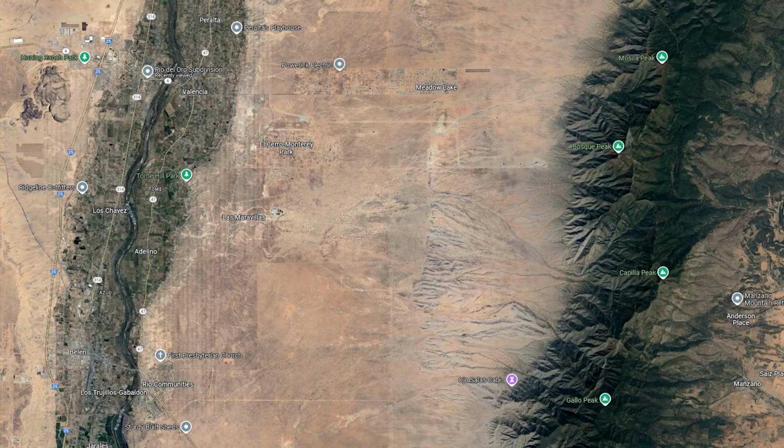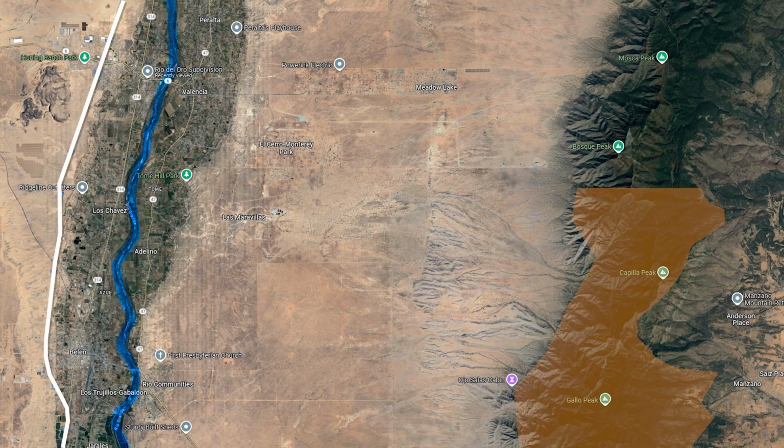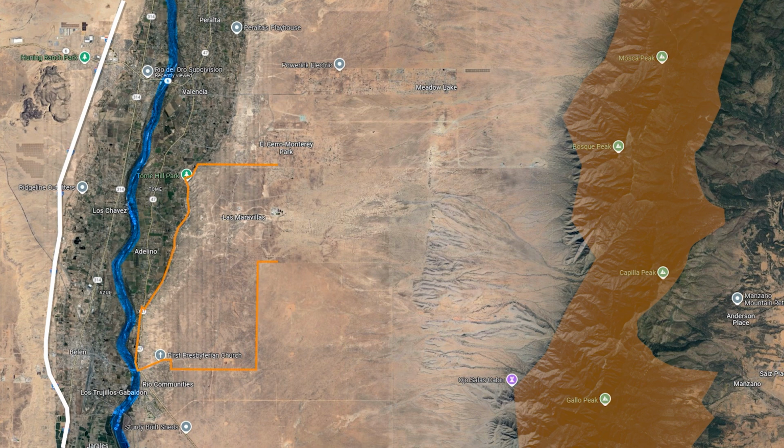So, first off, the Rio Del Oro subdivision is located in Valencia County in the central part of New Mexico. It sits sandwiched between the I-25 and the Rio Grande in the west, and the Manzano Mountains in the east, and has a footprint of roughly 47,000 acres, occupying all the land you see outlined here.